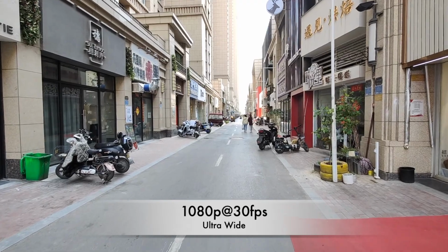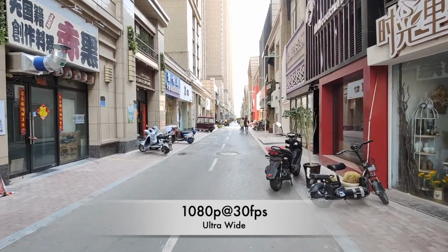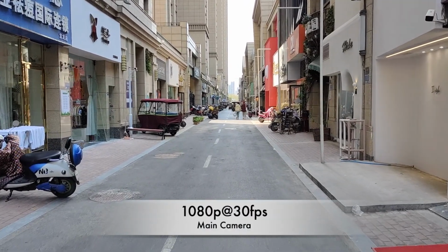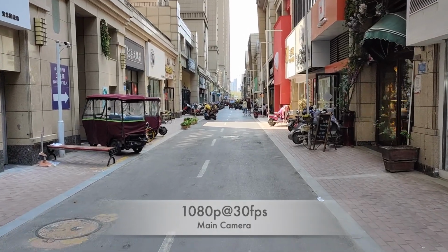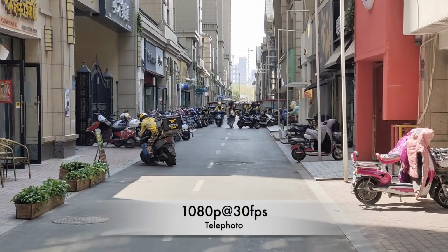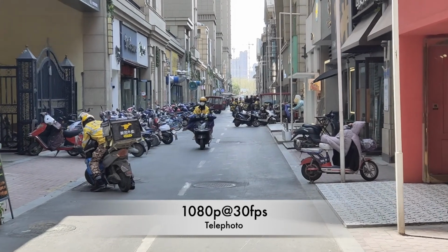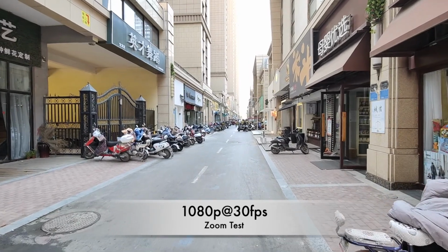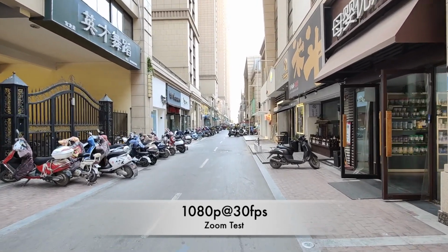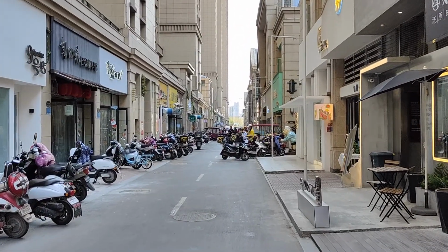All right, so this is the Oppo Find X3 at 1080p at 30 frames using the ultra-wide camera. All right, the main camera at 1080p at 30 frames on the Oppo Find X3. And now the telephoto lens at 1080p, 30 frames. All right, now this is 1080p. Now we're gonna try to go between the lenses. Hit the zoom, 1x.